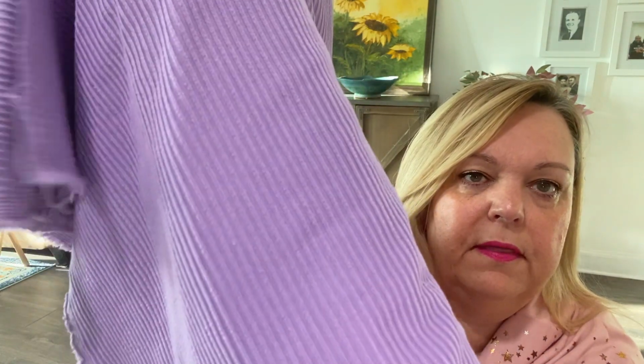All right, so then the last piece of fabric that I bought was also from Miley May. And the description is, oh, by the way, I bought 1 yard of each of those. So I hope 3 yards will be enough to make that top. It should be. Okay, this is called Lush Rib Knit, and the color is lavender. So this is a wider rib than the other one, but not any less luxe.